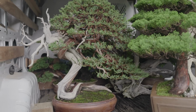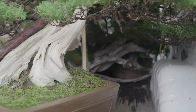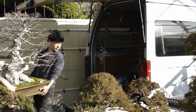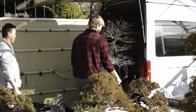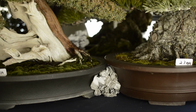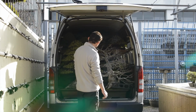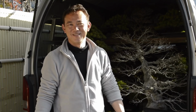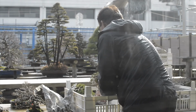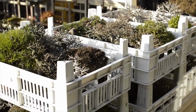One of the most important skills you learn in Japan as a bonsai apprentice is how to load up a vehicle properly with all of the bonsai. When I was studying at Fujikawa-san's nursery in Osaka, every year we would take basically half of the nursery up to Tokyo for the Kokofu, or the Japanese National Exhibition, every February. And we would do it in just 2 trips in a Toyota Hiace, which is a van that's a little bit bigger than the one that I have here. So you learn how to Tetris things together so that none of the branches are touching and none of the pots slide around in the back.